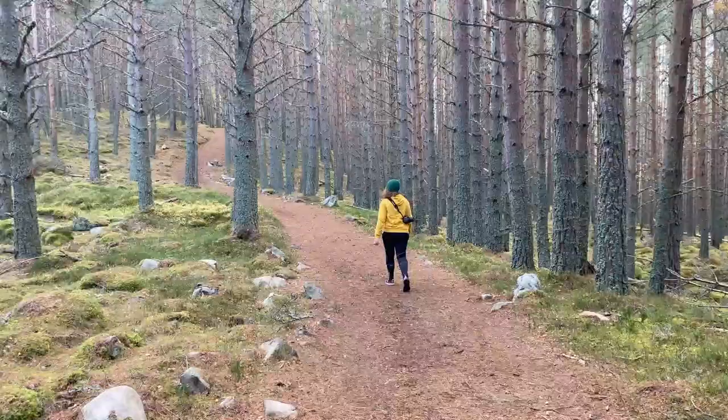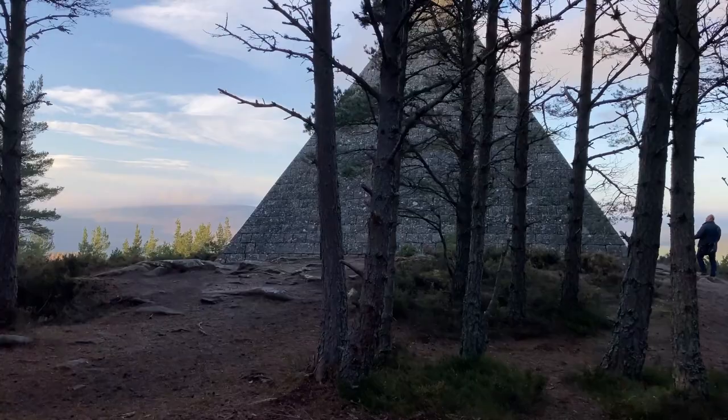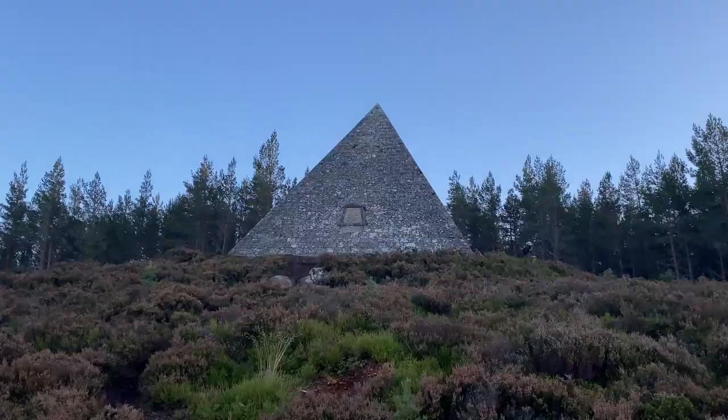The walk passes historical cairns erected by Queen Victoria and Prince Albert to celebrate the marriages of their children and other key events in the royal family. There are a total of 11 cairns to discover within the Balmoral estate. Prince Albert's Cairn, this one here, is a steep walk into the woodland, but well worth the effort to see the incredible landmark as well as the panoramic views of the Cairngorms National Park.